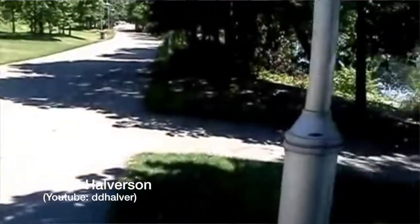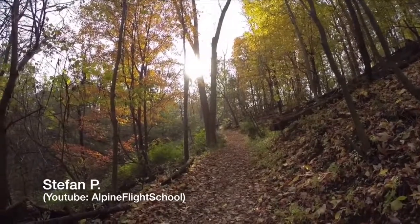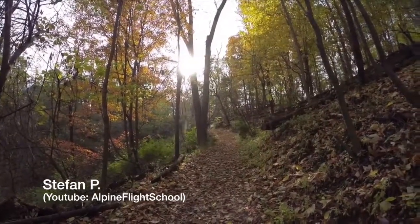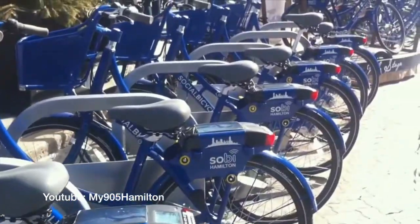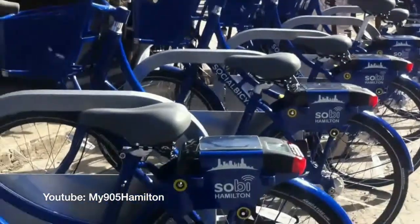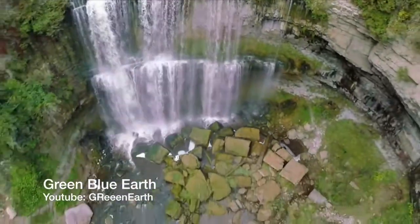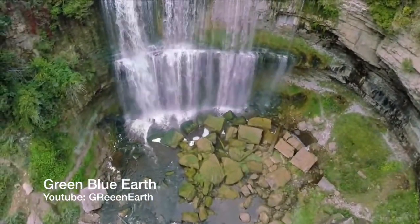Bayfront Park has a volleyball court and paved running paths that are both open to the public. Royal Botanical Gardens has a network of over 37 kilometers of trails that include Princess Point and Bruce Trail. There are Sobi Bicycle hubs downtown where you can use a mobile app to rent them at an hourly rate. Finally, there's a Facebook group called Waterfall Capital of the World where people post photos of the Hamilton landscape that will inspire you to go and see the sights for yourself.